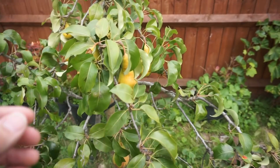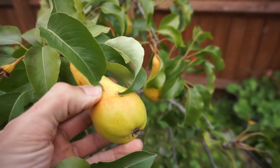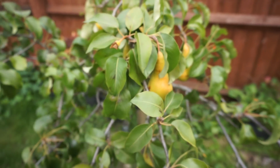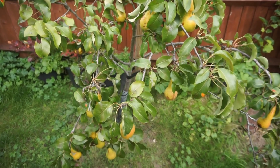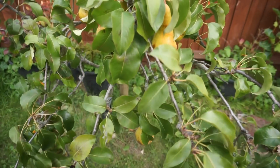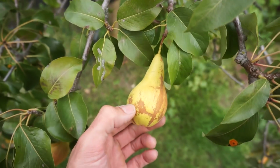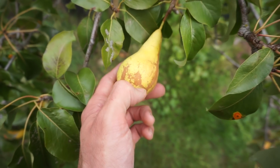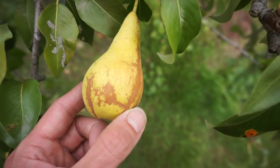So, Concord pear, these won't be far off. Still a little bit on the hard side, but these won't be far off of production. Won't be far off of ripening. Nicely sort of, call that russeted, I suppose.